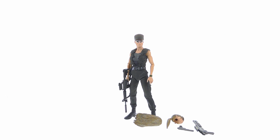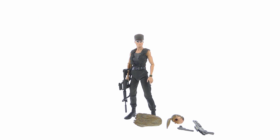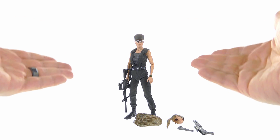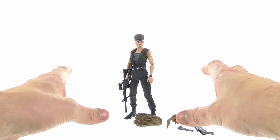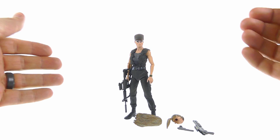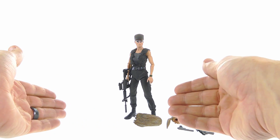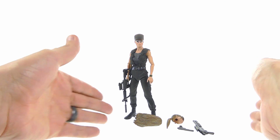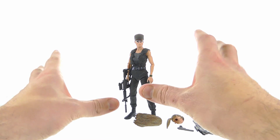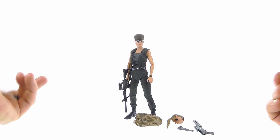Now this though is really a figure that I think collectors have been waiting for a long time. NECA has done an amazing job with it, and using their Ultimate line really allows them to, at a higher price point, include a lot more accessories that allow you to kind of custom tailor your specific look. Now, typically what they've done with Ultimate releases is utilize some old accessories to round things out. They give us a new body, but they use some of those older accessories that we got with previous releases. Because this never got a previous release in any way, shape, or form, this is all brand new stuff for us. And it really is great.